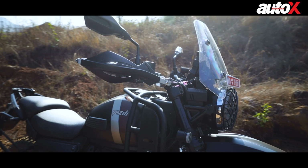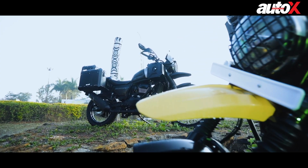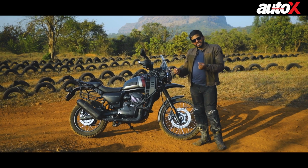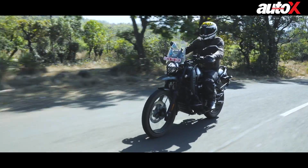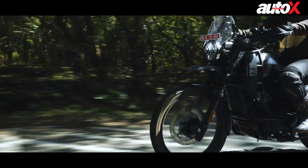In terms of quality, I think the Himalayan is probably slightly better. As in, I'm not saying it's not a good looking motorcycle or it has shoddy workmanship, but at some points you can see there are rough edges. So in that department, I think Yezdi will fix it. We'll give them a chance. I think this is their first product in the Adventure category. But coming back to the product, I think it's quite decent, especially on the road.